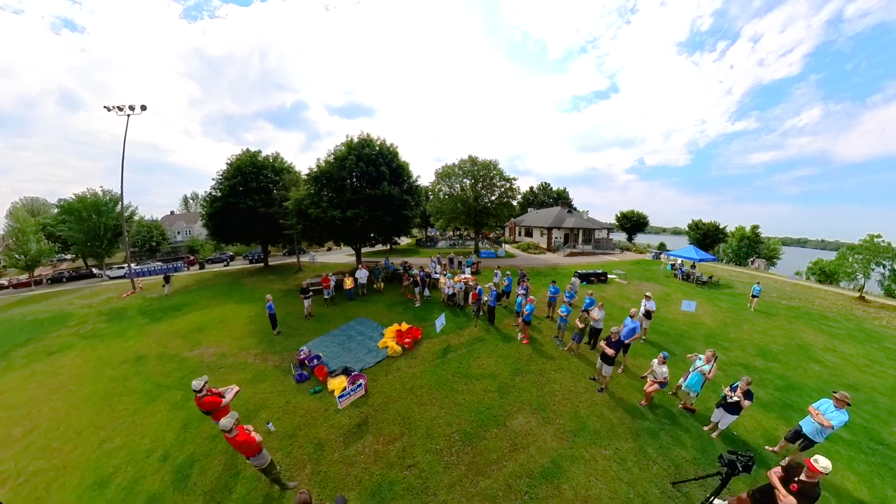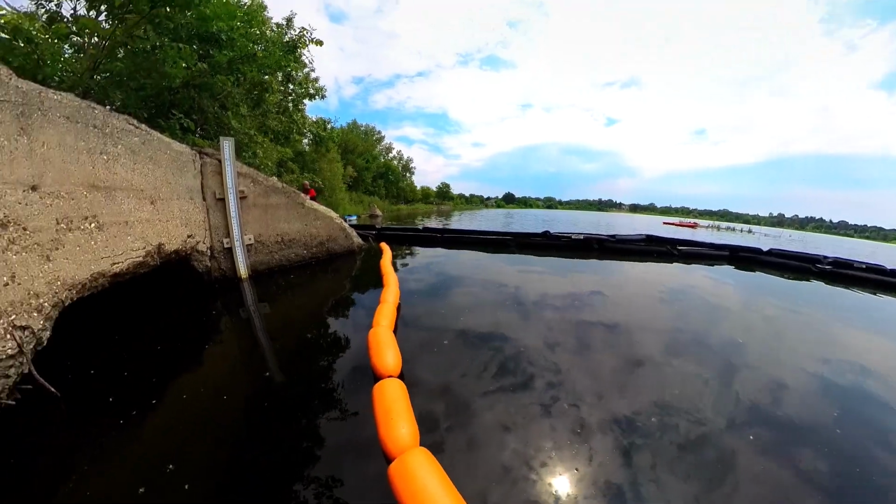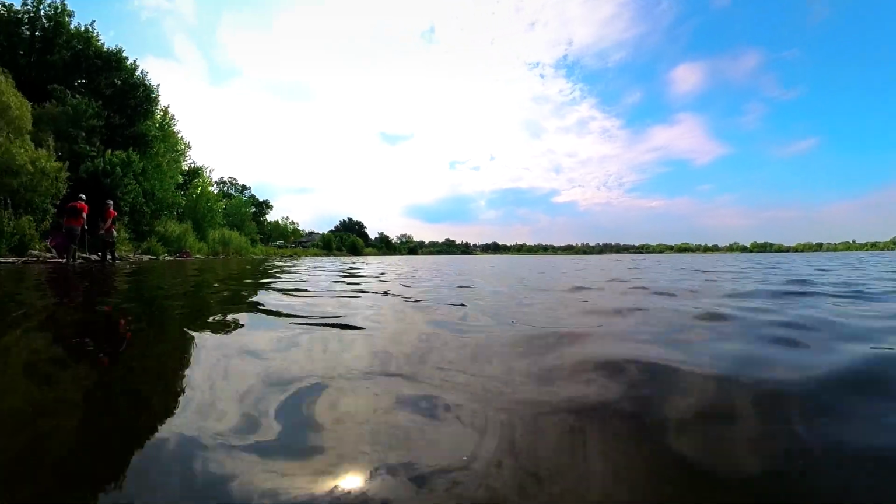The bigger goals for this project were really to get the community together and involved, having everyone's voices heard in this. Beyond just the litter capture here, we really want to get people thinking about what's happening upstream and where this litter is coming from and how can you stop it right at the source.